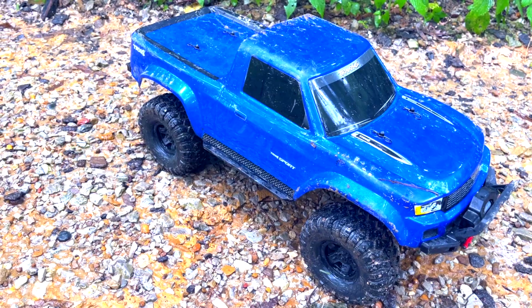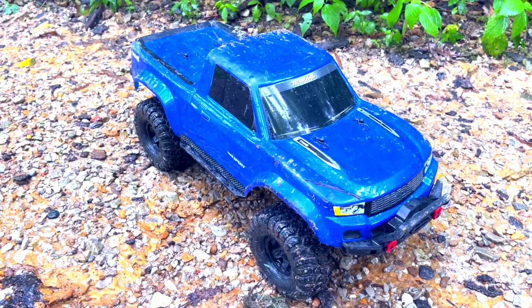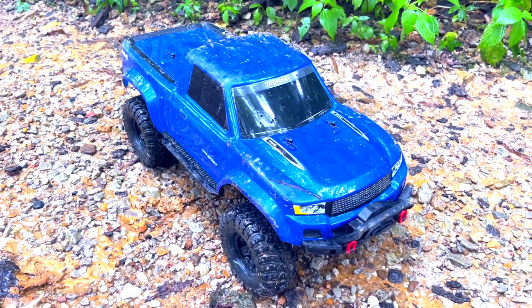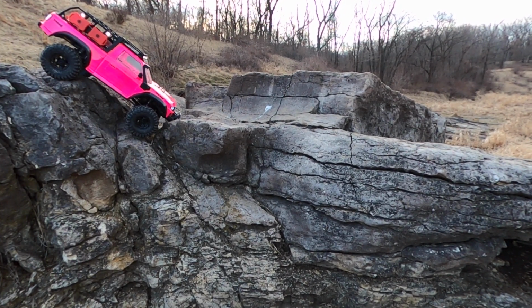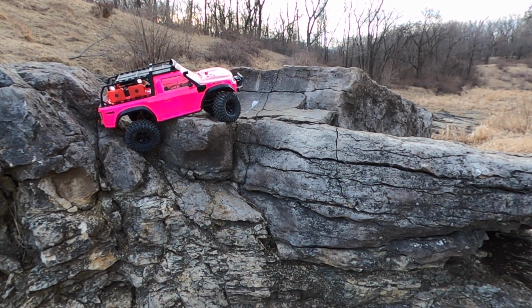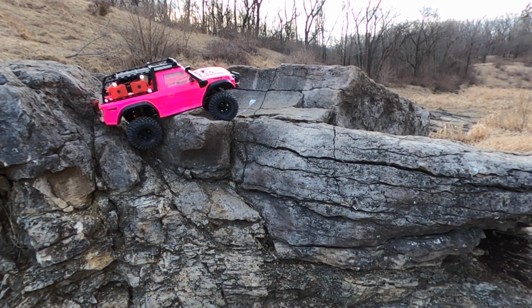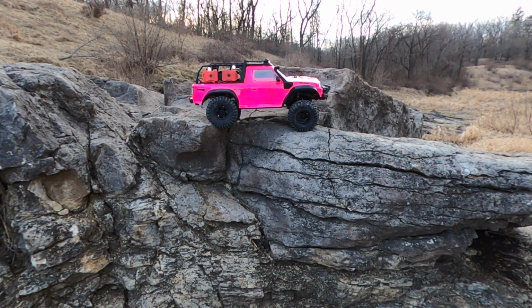Moving on to number 2. I am going to have to put the Traxxas TRX4 Sport in the number 2 position, and not just because it's pink, because my son's is blue and I still love his. I really consider this a capable crawler, and like I mentioned before, it also has the portal axles, so I feel like the crawling capabilities are there. They're really good. So that's another reason I put it in number 2.